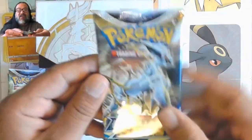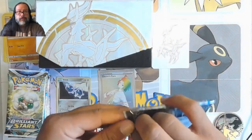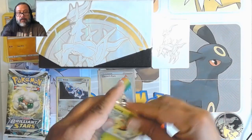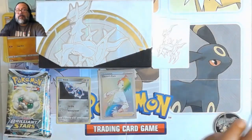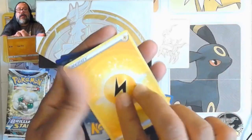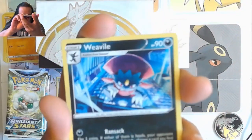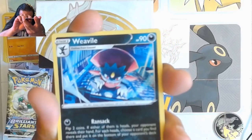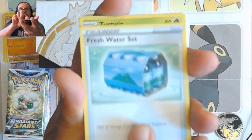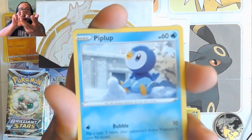Here we go with the Arceus artwork. Card number two. I wonder if I could figure out a different way to open these so I don't have to be putting my arms up in the air so much, but at the same time, building up my arm strength, you know what I'm saying? Two, three, the energy. I need to figure out how I want to do it in case of the reverse holo slot. Okay, so Weavile, Starmie, Fresh Water Set, Turtwig, Piplup. All right, come on, focus now.